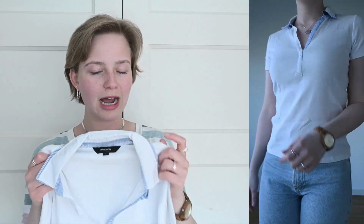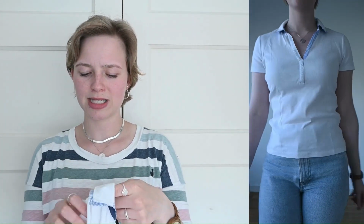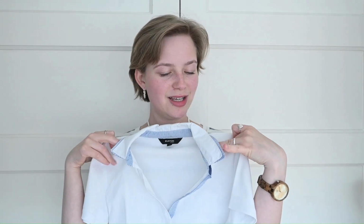This one, I like the look of this thing. It has this double collar with 2 different fabrics, and I really like that detail. But it's kind of high up in my armpits, which is not the most comfortable thing, so I am debating whether or not I am going to keep this or replace it. To be continued on that one. But for now, simple white short sleeve with this cute collar detail.